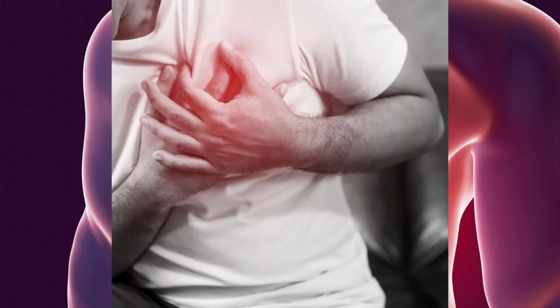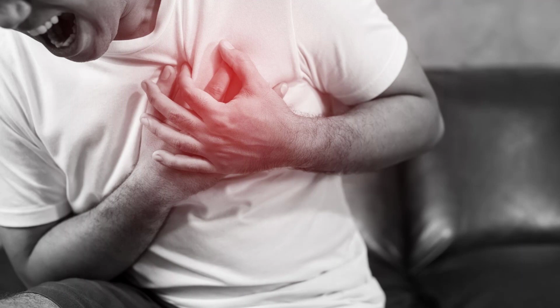Heart attack, which happens when the blood supply to your heart is blocked and heart muscle begins to die without enough oxygen. The longer the blood flow is blocked, the greater the damage to the heart. Heart failure, a condition that means your heart can't pump enough blood and oxygen to your other organs.